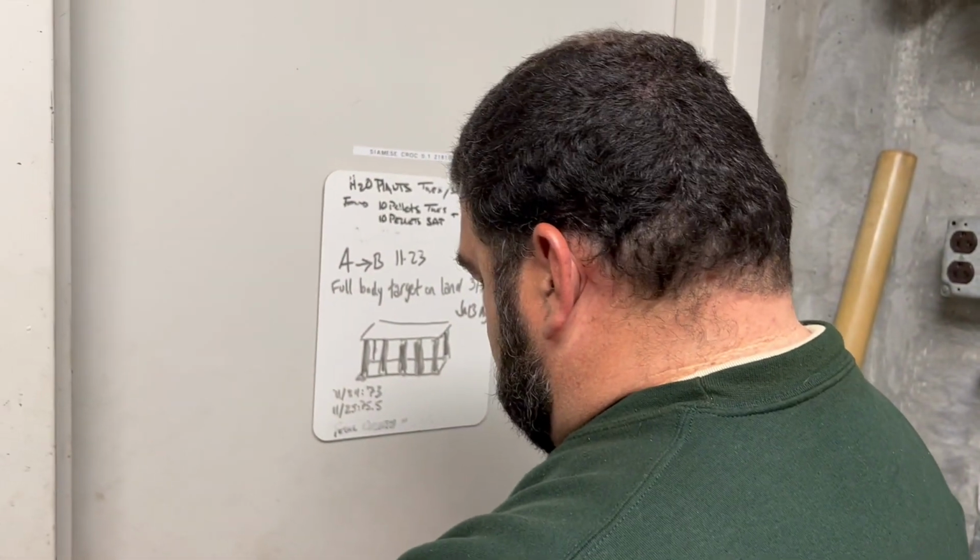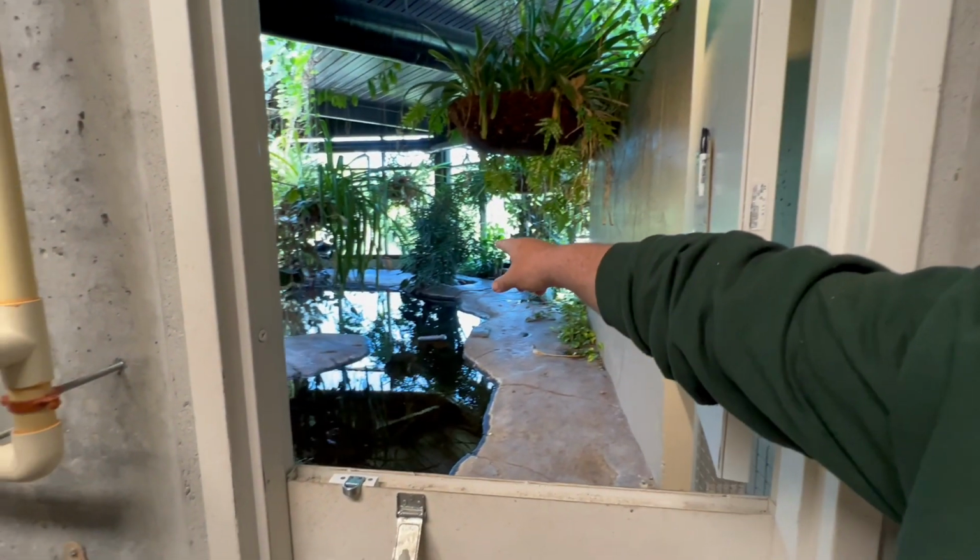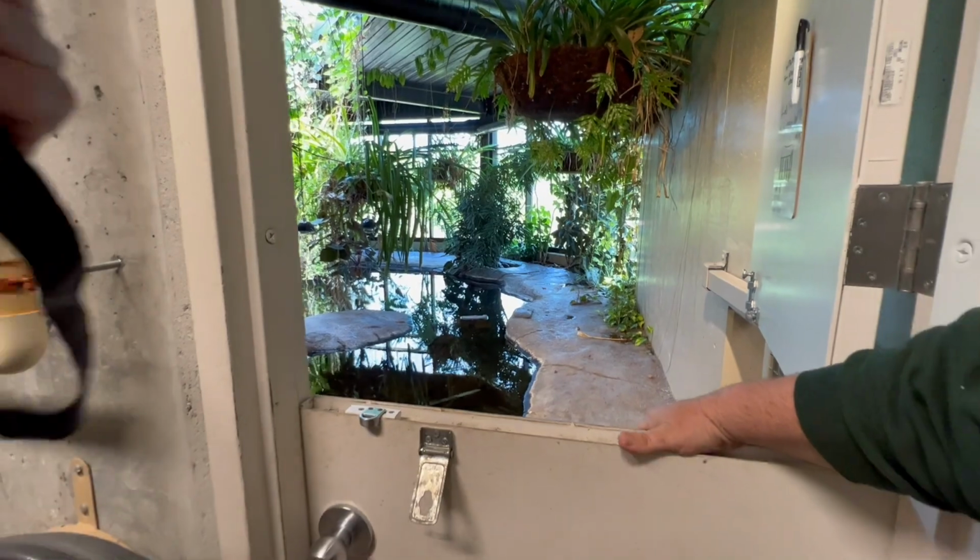All right, so where are we about to go inside right now, Dennis? We're gonna do Siamese crocodile. She's over there. You can see her right in front of that tree right over there.